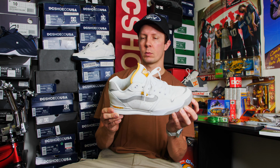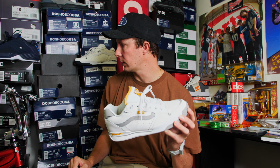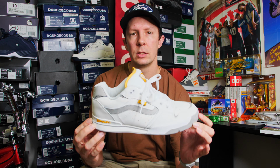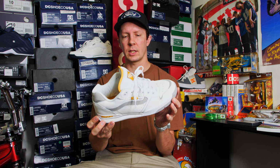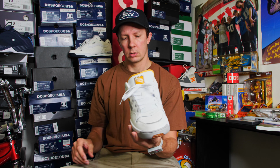I have a pair of the original ones somewhere in here. I just put them in a random shoebox and now I don't know which one it is. I wanted to go over a few details with this shoe because they did change the actual shoe itself. The style and everything is the same, but the thickness, tongue, stuff like that's different. I wanted to go over those changes because it does affect sizing as well.